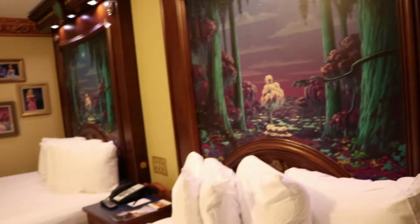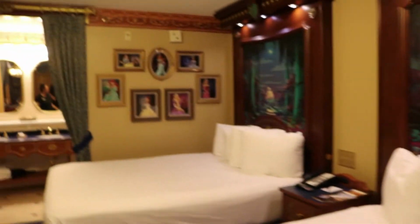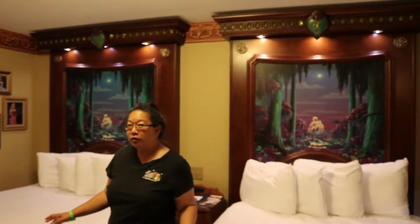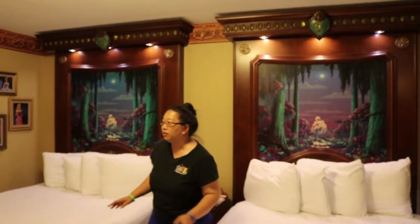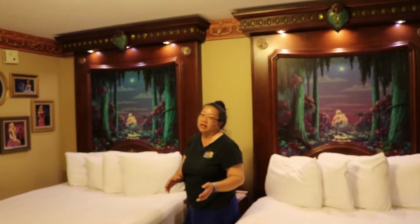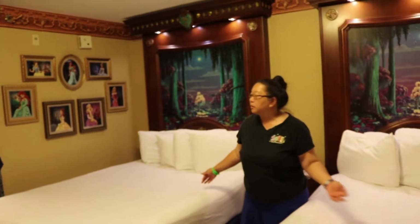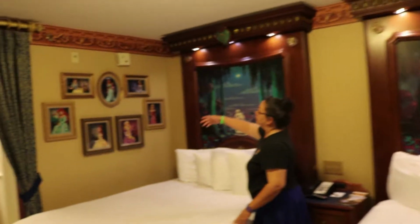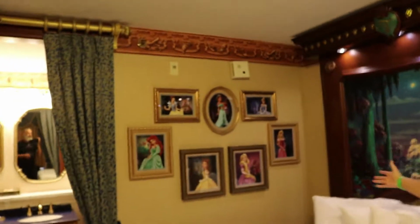All right. Oh, look, his and her beds. All the royal rooms have two queen-size beds. There are no king-size. If you want king-size beds, you have to specifically ask for them. But again, those do not include the royal rooms, though they do have king-size beds in some of their other rooms. Portraits of some of our royalty.